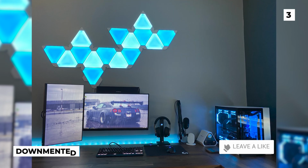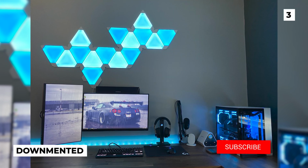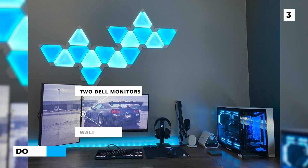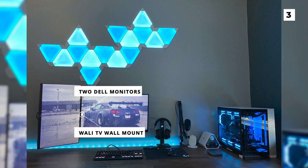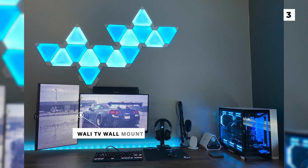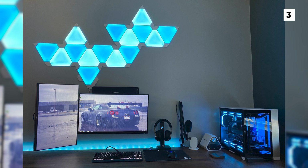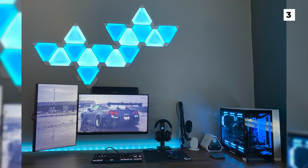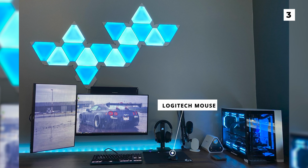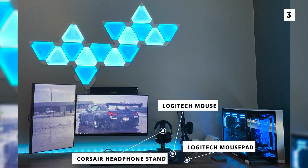Our next setup comes from DOWNMENTED, and it is a little bit more RGB heavy. They've got two Dell monitors mounted to the wall with a Wally TV wall mount, which we've seen several people use recently as a monitor mount. Having both monitors off the desk gives the whole desk a super clean look and gives you more than enough room for peripherals such as their Logitech mouse, Logitech mousepad and Corsair headphone stand.